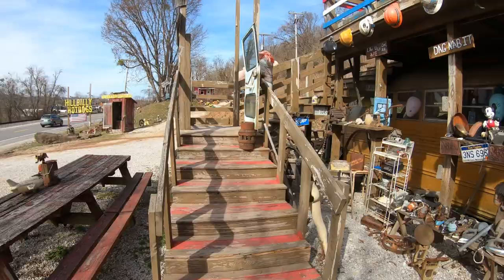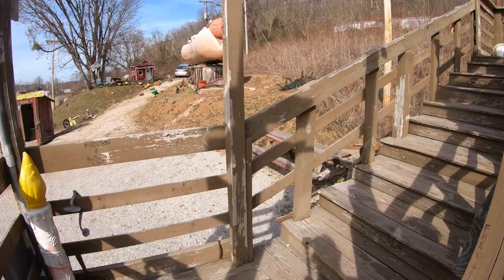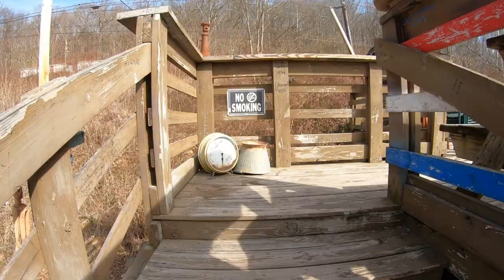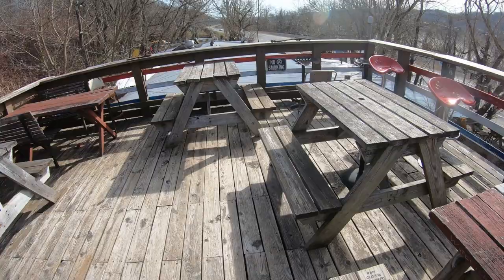Also, you can go upstairs above the school buses and eat outside if you like. Let's go up here and take a look at that. This is what it looks like up on top of the school buses. They got some cool little stools right here you can sit on.